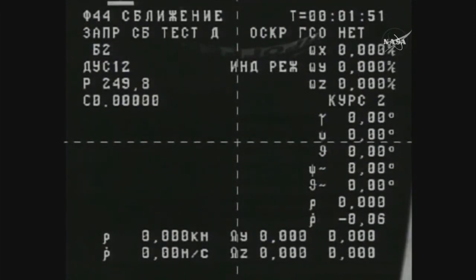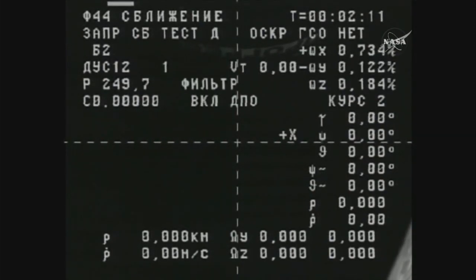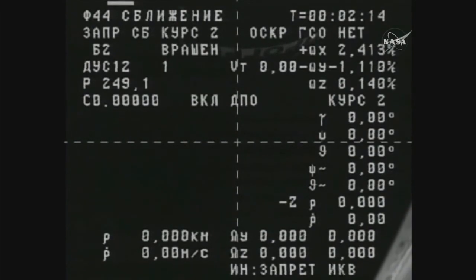The Soyuz-U booster lifted off. All of its operation for all 3 stages was perfectly normal. 8 minutes and 46 seconds after launch, the third stage shut down, and the Progress separated from the third stage and immediately deployed its antennas and solar arrays as planned as it begins its 2-day journey to the International Space Station.